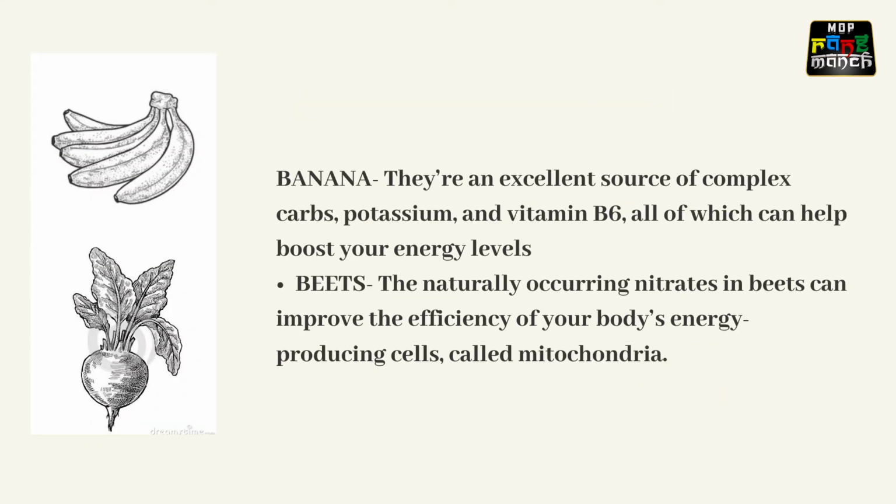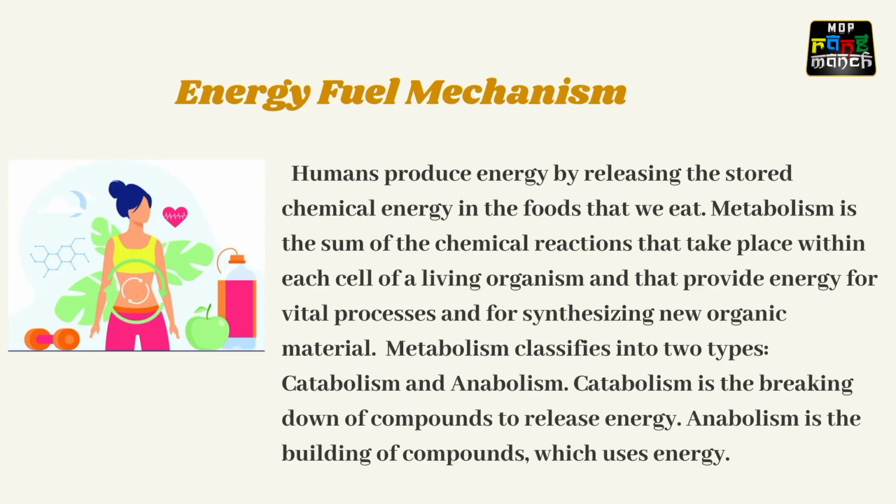Bananas. They are an excellent source of complex carbs, potassium and vitamin B6, all of which can help boost your energy levels. Beets. The naturally occurring nitrates in beets can improve the efficiency of your body's energy-producing cells that are called mitochondria. Energy fuel mechanism.